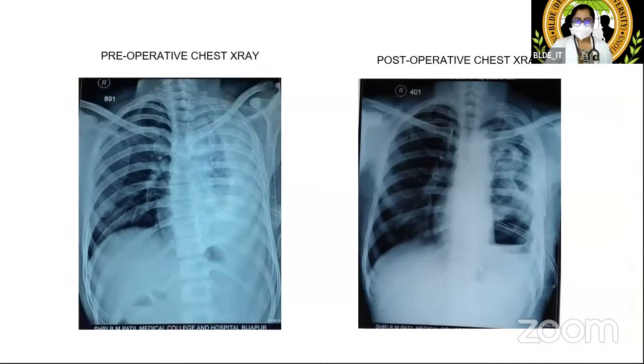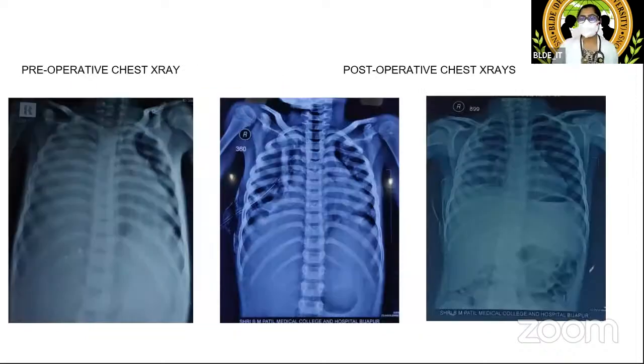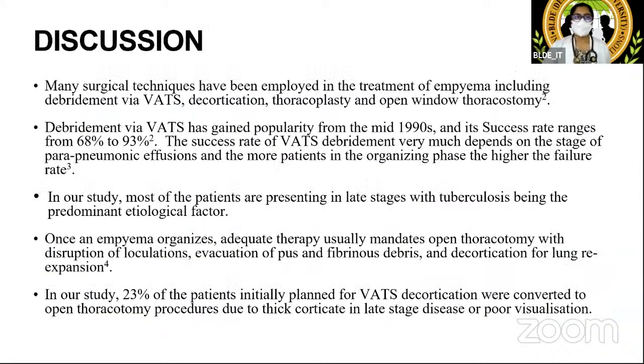These are the pictures of the 30-year-old male in whom open thoracotomy was done for left-sided empyema thoracis. Post-operatively, as you can see, lung fibrosis was present without complete expansion. This is the 9-year-old boy in whom VATS was done for right-sided empyema thoracis. Post-operatively, complete lung expansion with no bronchopleural fistula was achieved.